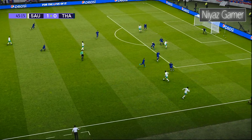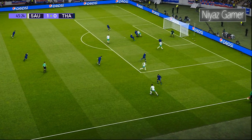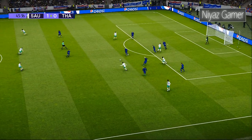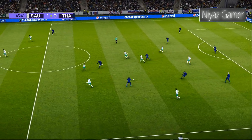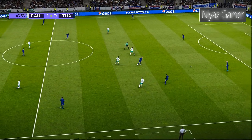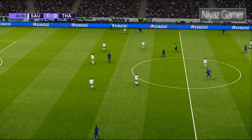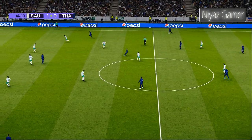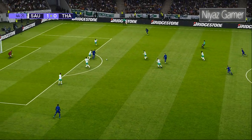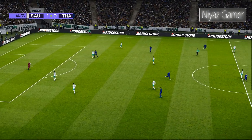Passing is crisp and sharp. Sokrasin. It's an inviting looking ball, that. Sokrasin. He's got the shot away! Great effort, but no way through.